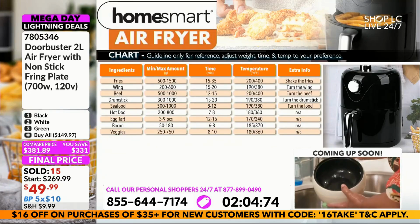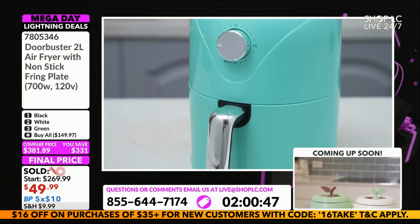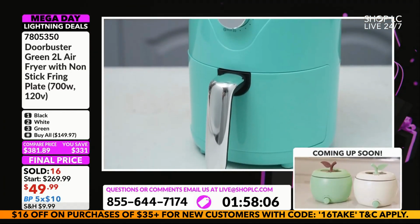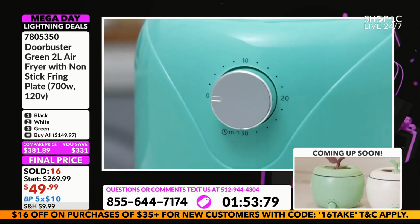This is perfect for veggies, and you don't get the extra oil that you'll get if you fry them up in something else. It's a healthy way to do it. It's a clean way to do it, and it's just a really, really tasty way to do it.